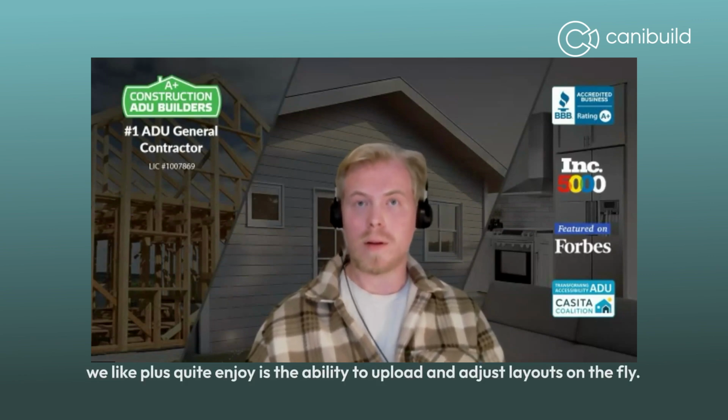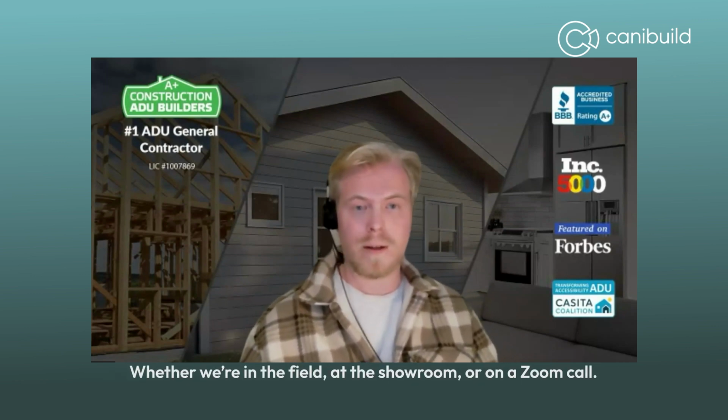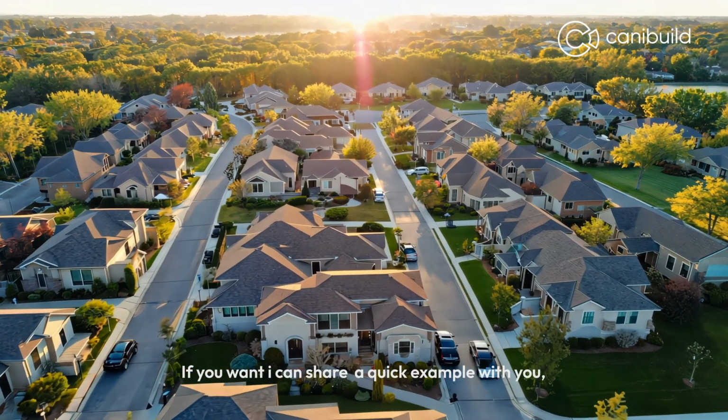So I think the main feature that we at A Plus quite enjoy is the ability to upload and adjust layouts on the fly. It has been a game changer for sure, whether we're in the field, at the showroom, or on a Zoom call. It really streamlines everything for both our team and our clients. If you want, I can share a quick example with you.